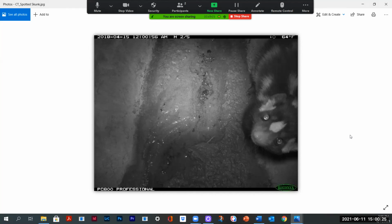You don't see them as roadkill. For whatever reason, they'll avoid crossing the roads. So they'll utilize these features like culverts and drainage features far more often than maybe some of the other animals. So it was good to get. We had a whole series of spotted skunks on this project site. So it was good to know that they're abundant in certain areas and frequent the area without seeing them as roadkill along the road.